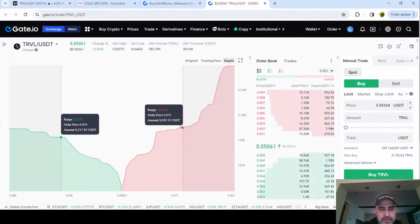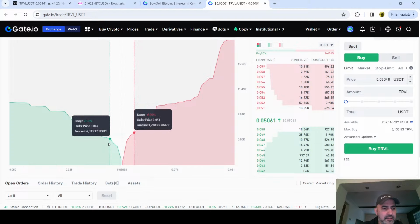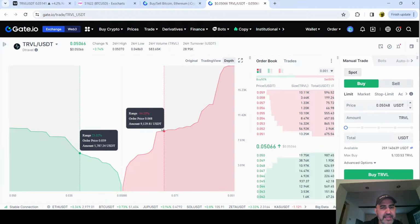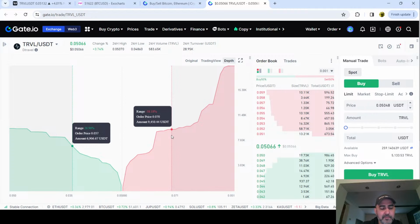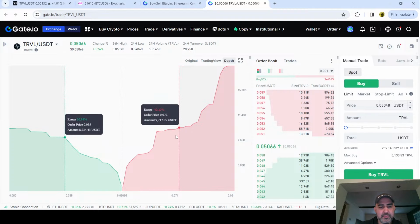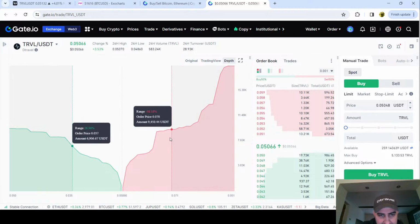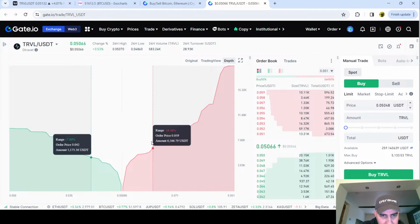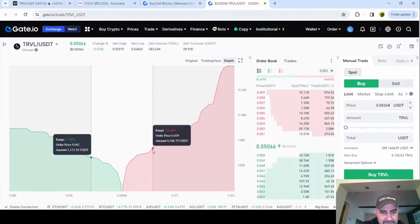So on Gate, it's a little bit more liquid to the upside and a little bit less, you see that? So there's more sellers than buyers on Gate at the moment. So I think if anyone is looking to market buy, do it on Gate, don't do it on Mexc. Just be very careful. And if anyone's looking to market sell, then do it on Mexc, don't do it on Gate. That would be my advice. Just simply because I'm seeing that Mexc to the upside is extremely illiquid here. On Gate, all the way up to 6.4, I mean, it's still very illiquid, but it's a little bit better, as you can see.